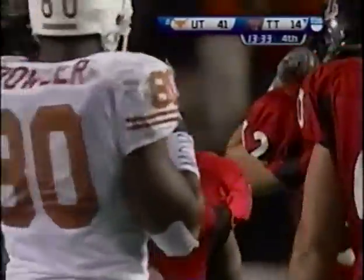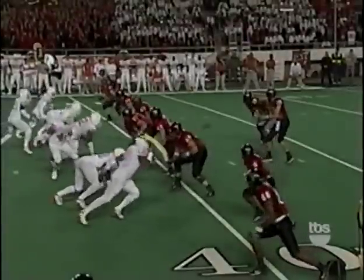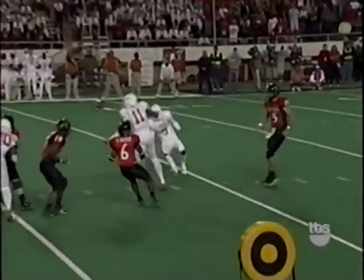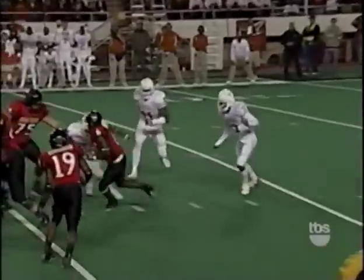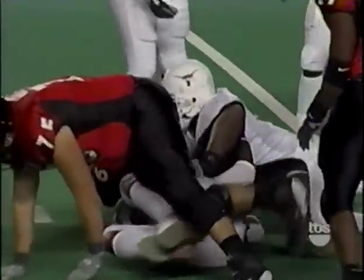Or Johnny Mack coming up with the ball. That's only the second time that we've called Derek Johnson's name. Watch him right here. He's coming. Watch him go inside on the shovel pass. He tips it and ends up tipping it to Nehemiah Glover, who was trying to block him and didn't get him, and then came back and picked the ball out of the air. Fortunate play for Texas Tech.